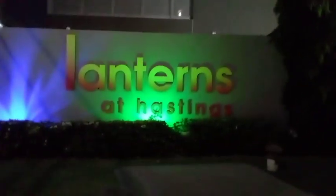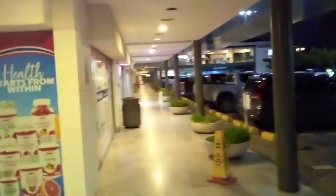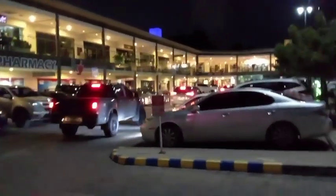And this is the Lanterns Mall here at Hastings. Lanterns Mall at Hastings, which has a Mark's Pharmacy. It has Royal Bank of Canada. It has Subway restaurant. Other. That's the rocks. That's good. So this is the Lanterns Mall here.